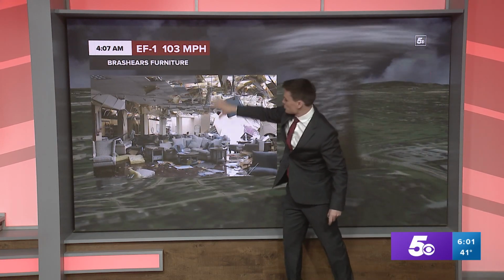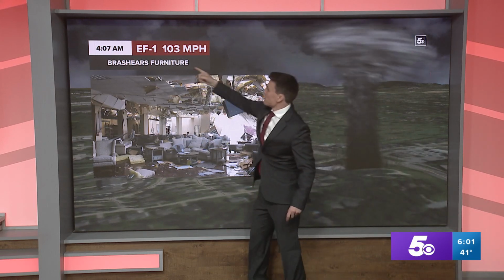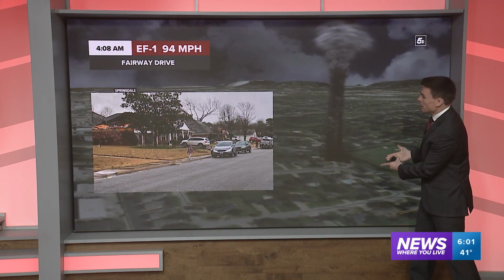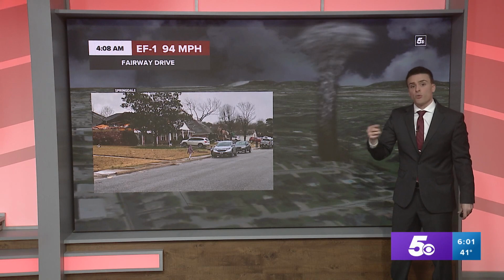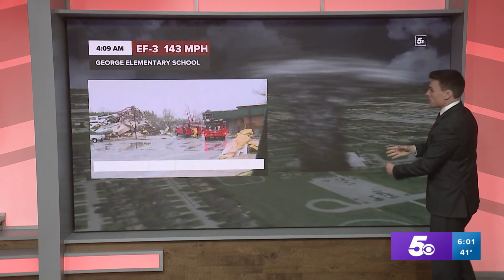This is the Brashears Furniture Center. You can see lots of damage there. It started to weaken a little bit. We went back to EF1 status, but there's the tornado. Then it crossed US 71, going right over the golf course with the Springdale Country Club, going right where Erica Thomas is this evening, Fairway Drive. It weakened just a touch, went back to a very strong EF1 tornado, 94 miles per hour, and then things really ramped up. This thing quickly increased.